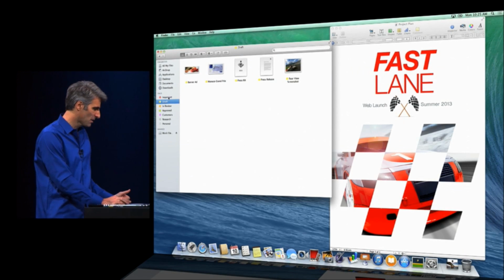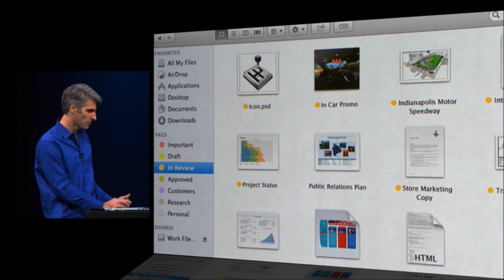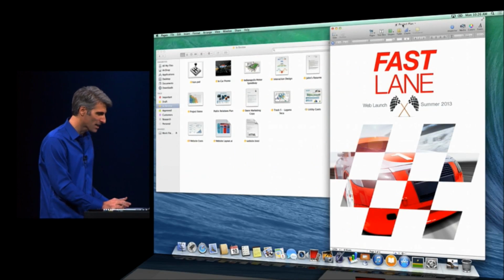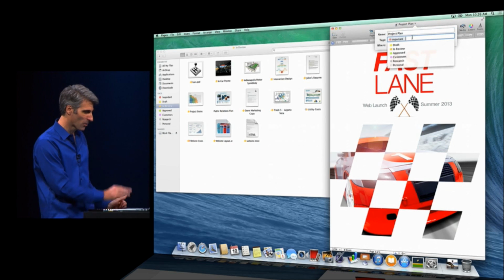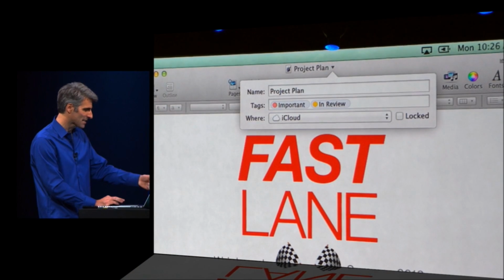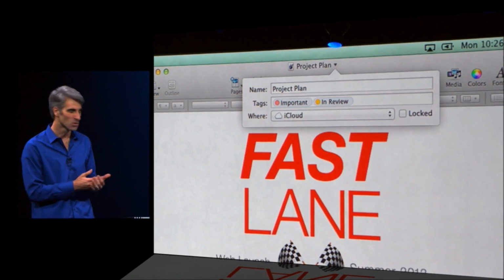We have other tags I've given things for things that are draft and in review. Now, of course, with tags, I can assign multiple tags to the same document. That's part of the power of tags. So I go here, and I'm going to say this one is also in review. And you notice as I assign that tag, it now appears in that location as well.